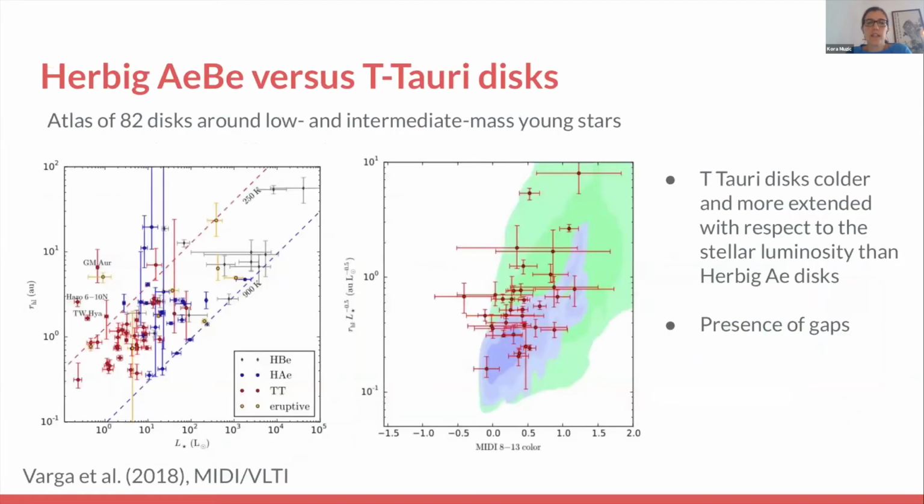Now, the T Tauri disks have also been observed with MIDI at the VLTI. And what is found is that T Tauri disks are cooler and they tend to be more extended with respect to the stellar luminosity when compared to the Herbig Ae disks shown here in blue in this plot. And another thing that has been also noticed for the T Tauri disks is that there are gaps. So the gaps in these disks, again, are quite common, which is signaled here by this green region in this plot. I think we are going to hear more about all of this later today.